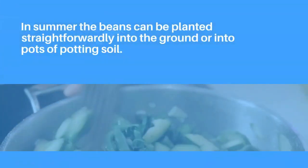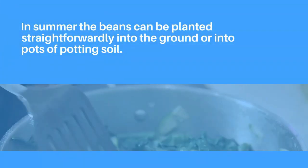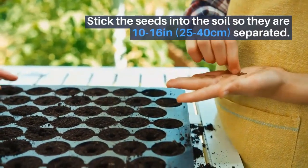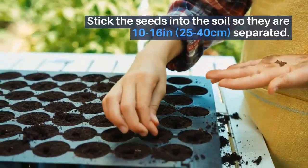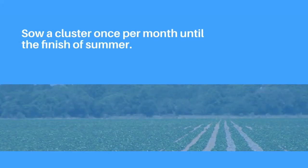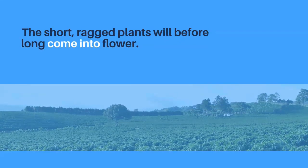In summer the beans can be planted directly into the ground or into pots of potting soil. Push the seeds into the soil so they are 10 to 16 inches, 25 to 40 centimeters, apart. Sow a batch once per month until the end of summer. The short, sturdy plants will soon come into flower.